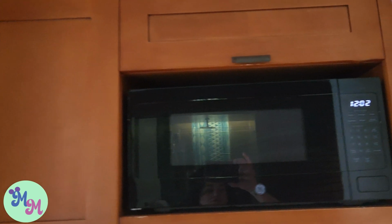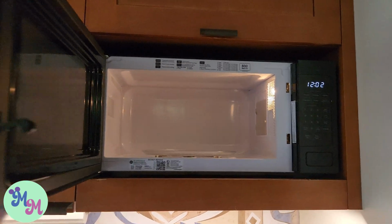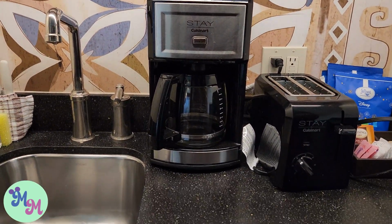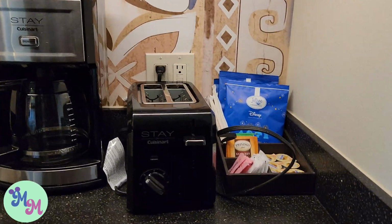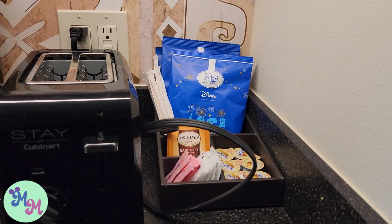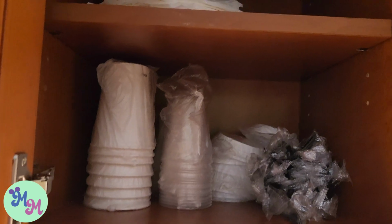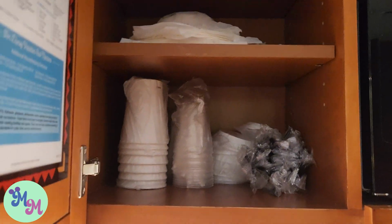Here is your microwave. All of the DVC villas come with a kitchenette type situation. So you got your microwave. We have a full-on Cuisinart coffee maker. No Keurig in this room. We have a toaster. We have some coffee, tea, sweetener, creamer, little stirring sticks, extra paper towels, some, it looks like these, yeah, these are disposable plates, your cups for your coffee or water or whatever beverage you want.